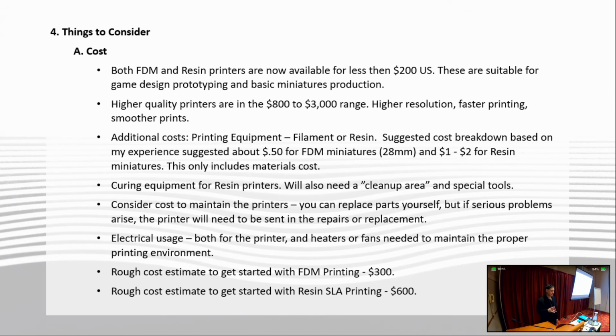Things to consider. Cost. You can get 3D printers now for $200. You can buy a kit to make your own FDM printer for less. Obviously, you get what you pay for. And a $200 printer is not going to be as good as the $600 printer. It's going to be close, though. Nowadays, it's going to be really close. But you're going to be able to print faster and print more as you start to spend a little more money.